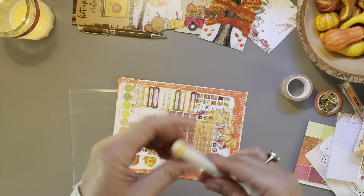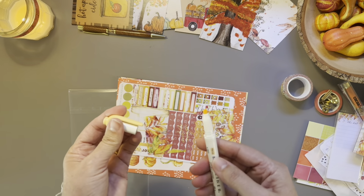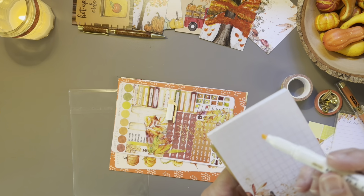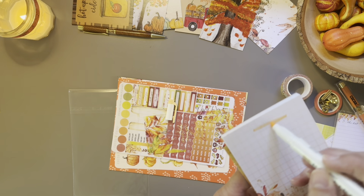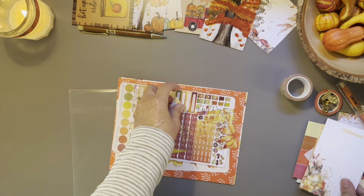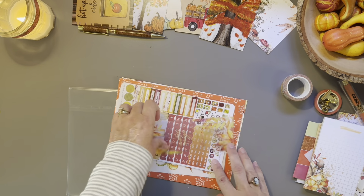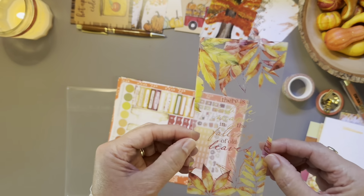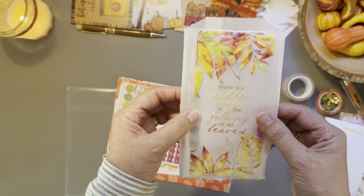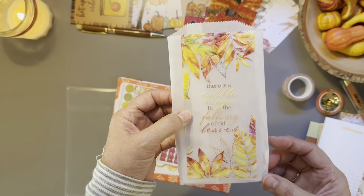And then, oh, a mild liner. That's nice. Wonder what color. I mean, it's orange, obviously, but... Okay, so it comes out kind of like a golden orange. That's pretty. Then, a bookmark, which I always use just as part of the decorations in my dashboard.